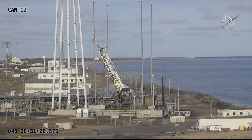And Cygnus is now on its way to the International Space Station, where it will arrive in 3 days on Tuesday, February 18th. I'm still joined on console here by Chad Davis of Northrop Grumman. Chad, what will the Northrop Grumman teams do here on the ground until Cygnus arrives to the space station?